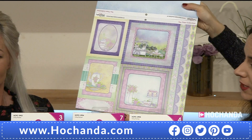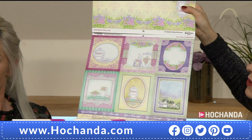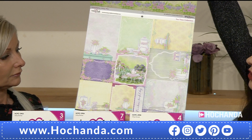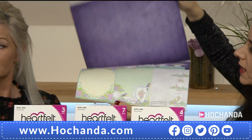Now I'm going to quickly show you around the papers. Now you are getting one paper pad in the bundle. Of course, the one day special is special. However, if you wanted to go for an extra paper pad, you have got the details at the bottom of the screen. $17.99. That's doubling up, so that way you know that you can get extra pages.